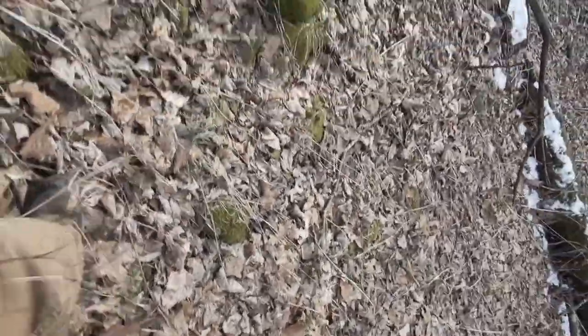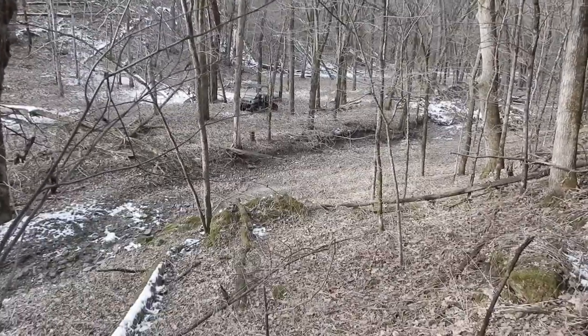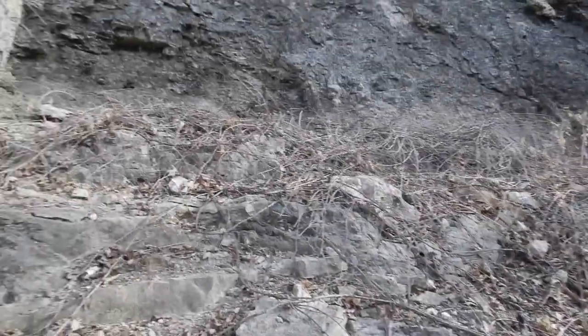But like this, I'm literally trying to step through here like I'm a goat. You can already see how much lower the gator is down there. Oof. My feet are slipping. This is all loose rock up here.